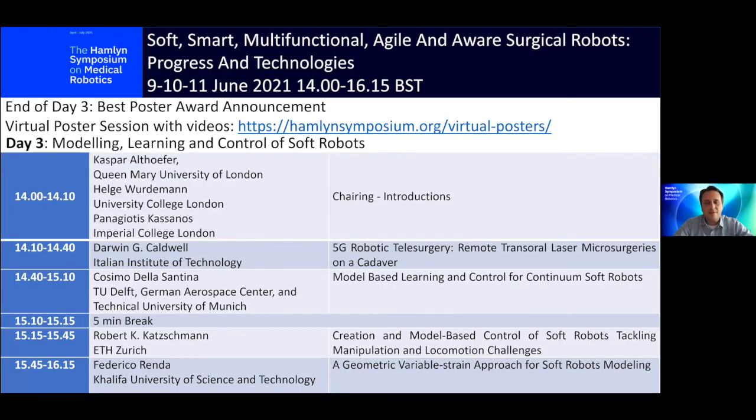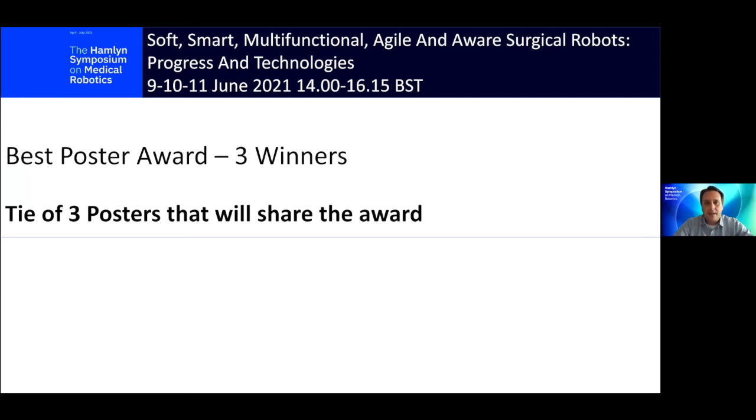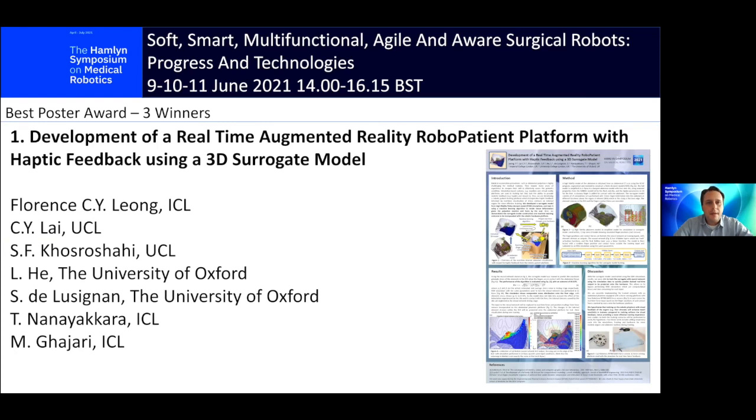Yes, thank you, Helge. So we had 10 posters in total submitted, and we asked our speakers that had not submitted a poster to vote for their best posters and to mark the posters. And what happened was that we got a tie. So we got 3 posters tying on first place. So we ended up deciding to split the award between all these 3 winners. And I'm pleased to announce that the first of these 3 winners on first place is the development for a real-time augmented reality robot-patient platform with haptic feedback using a 3D surrogate model. The first author being Florence Leong from Imperial College London. And yes, Helge, over to you.